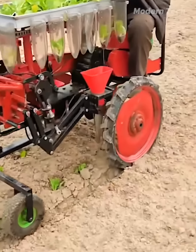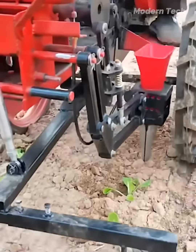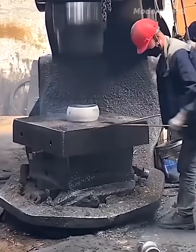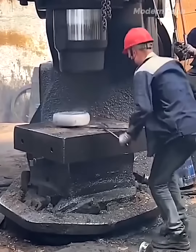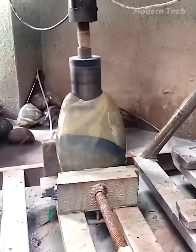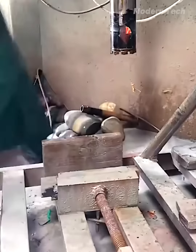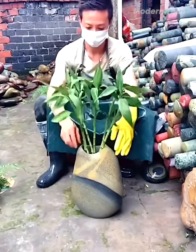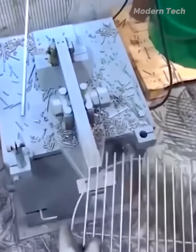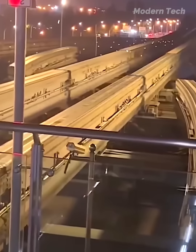Crop planting is revolutionized with an automatic multi-arm planting device. Artistic drilling and coring transform river rocks into elegant vases. Witness the rapid efficiency of train track switching mechanisms.